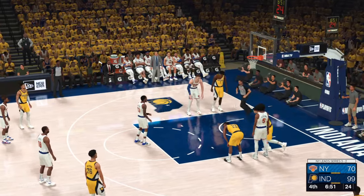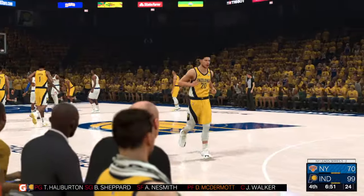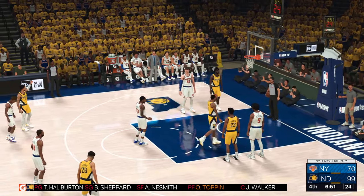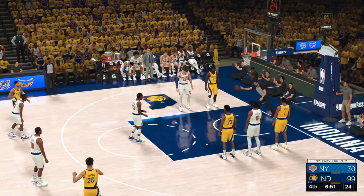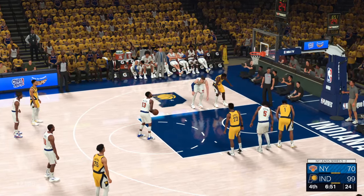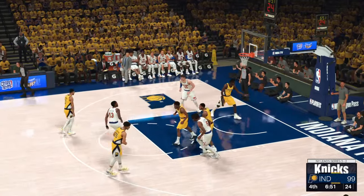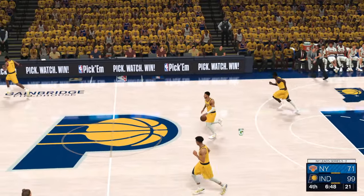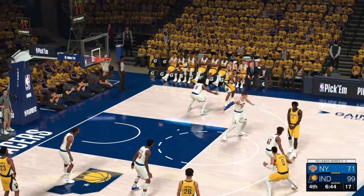That free throw, no good. The Pacers making a switch here. Toppin's checked in. And the second free throw, good. And so it's Halliburton who brings up the ball for the Pacers. They've allowed just 7 points here in the fourth quarter.